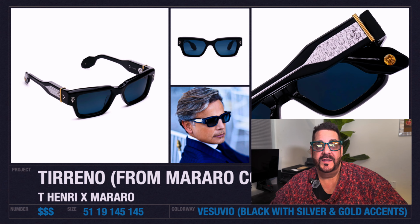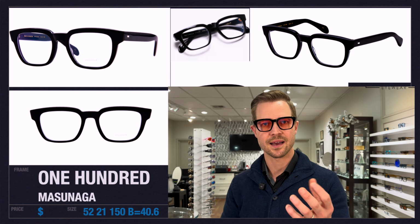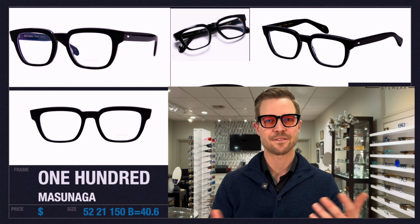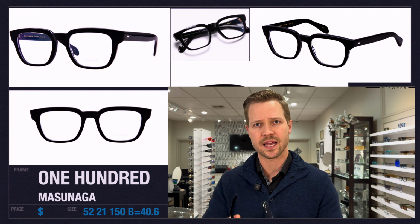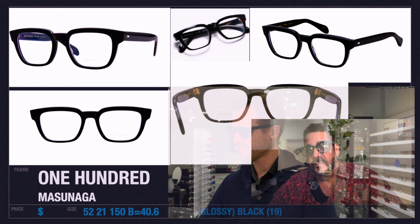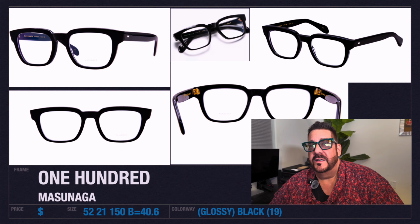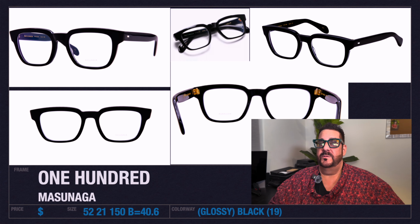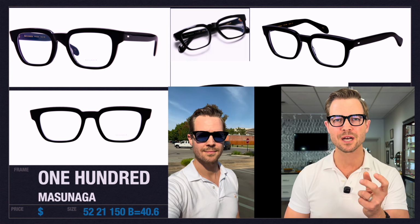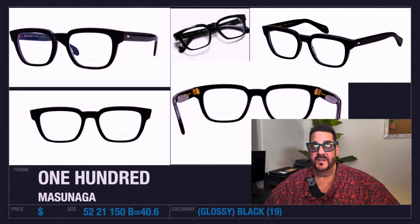My fallback position would be to get like a 100 and do the same thing with the lenses. So I would do a burgundy gradient, I would do a blue flash mirror, and I would probably do a ruby transition. Another thing that would be really interesting, if I did end up getting two black ones like this, right? Maybe, and if I did, it would be like the 100 and something else. But one of the things I might do, and I would do it to the 100, is I might do a Zeiss lens, and I might do something like a stone gradient of some kind, and I might use a ruby flash mirror. I might do the blue photo fusion by Zeiss, and their blue is very, very blue, and it is a stunning combination when combined with a glossy black frame like the Masunaga 100. It is a stunning combination.